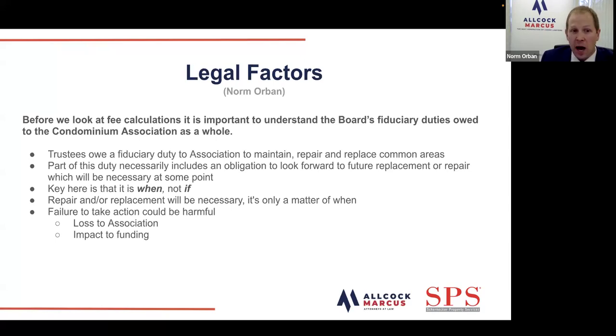And part of the trustee's job is to figure out what that work is going to be, when it might happen, and how to put themselves both in a financial best place and just a practical ability to do this best place. And going hand in hand with this, it's the owners' expectations that this is what they've elected a board to do, and this is why these board members have been elected, to make sure that the condominium asset is protected now and will continue to be going forward in the future.